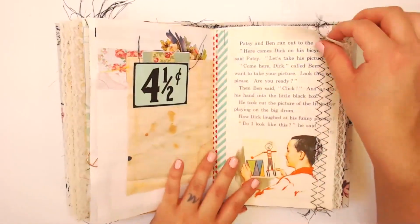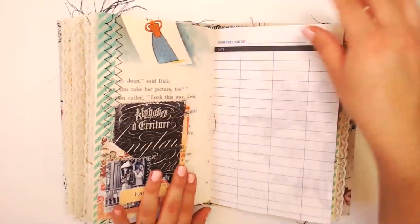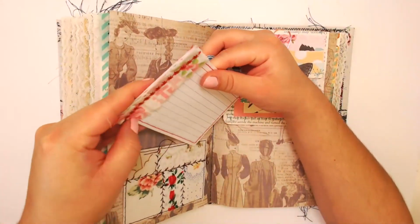So every single page has something on it, something to write. Again, plenty of journal space, plenty of space to write things down. Awesome ruffled journal cards.